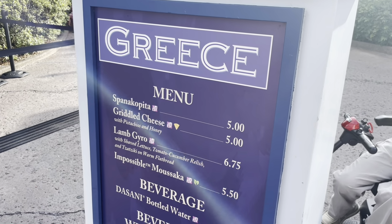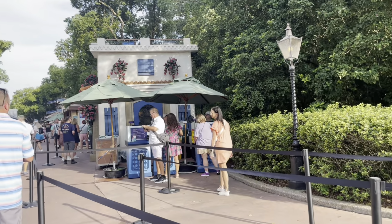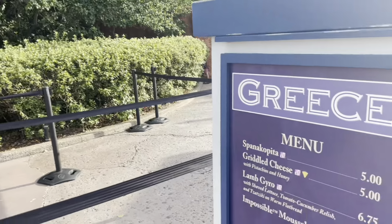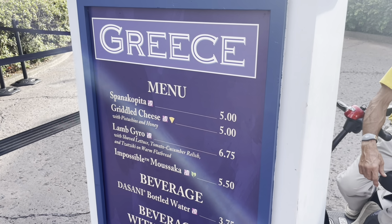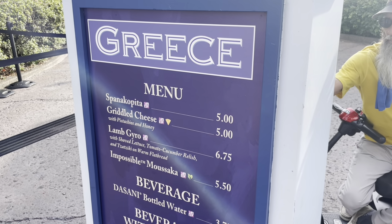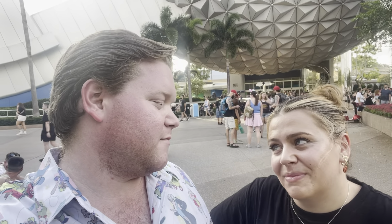Yum, delish. Another honorable mention is over here in Greece with the griddled cheese. They actually grill up some cheese over here and top it with pistachios and honey. It's a really great sweet and savory option for $5. It is fantastic. Well, are you full? I'm so full. I did not eat another thing. Sorry you didn't have as many things as me today, but it's okay. It was all so delicious.